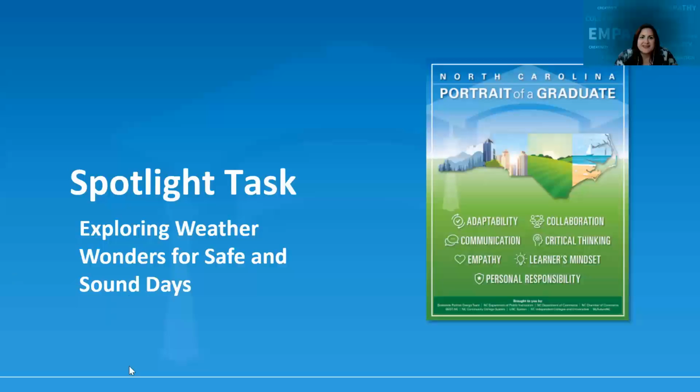So let's go ahead and dive into the spotlight task, which happens to be a 5th grade task, exploring weather wonders for safe and sound days.